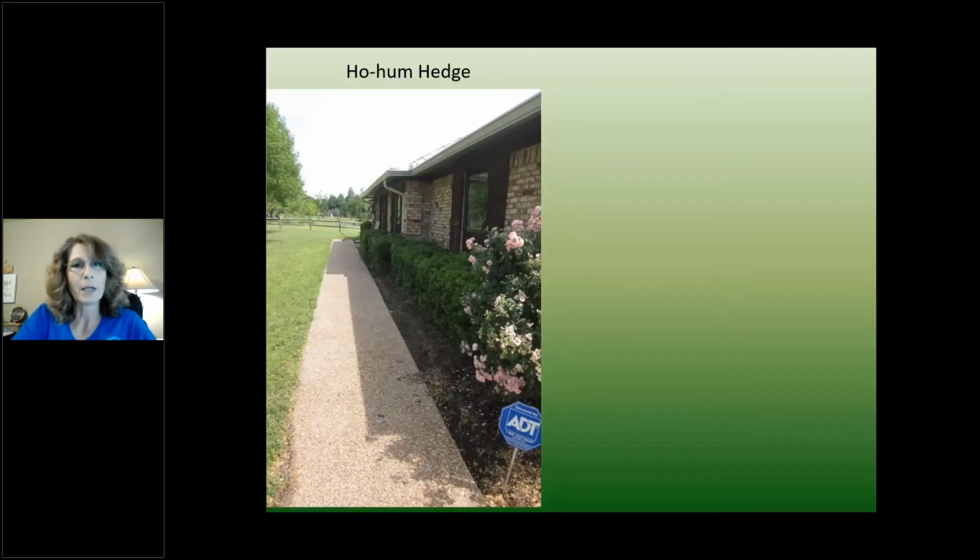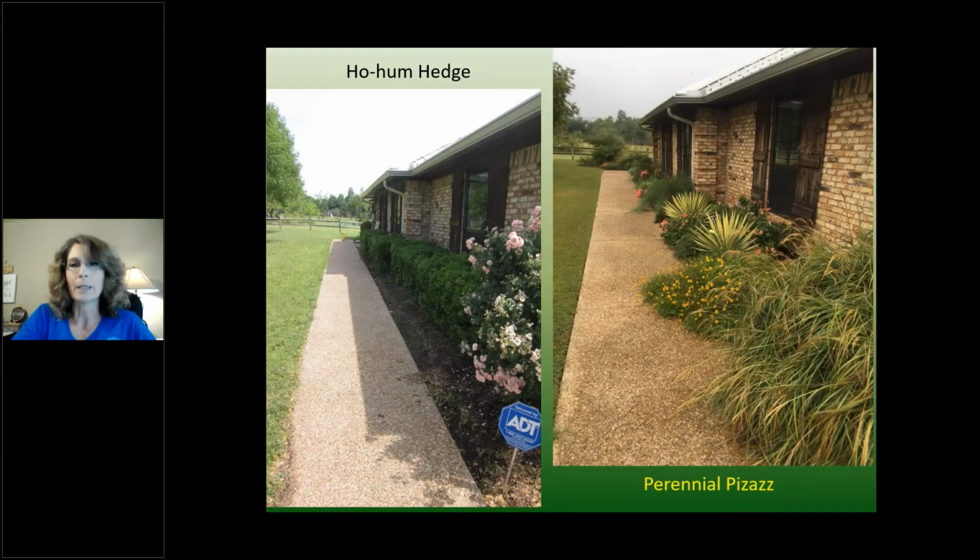All right, this is just a ho-hum hedge of Yopon holly, and I love Yopon holly. I use it all the time, but I just thought we could do better on this landscape. And this client wanted as low maintenance as possible, so we used red color guard yucca and Zexmenia. Now there are coral drift roses in there, which, you know, roses have their issues these days, so don't use a lot of those anymore. But also added a vitex down here at the end of the walk. So when you're going on the walk to the front door, that landscaping down there kind of pulls your eye down the way.